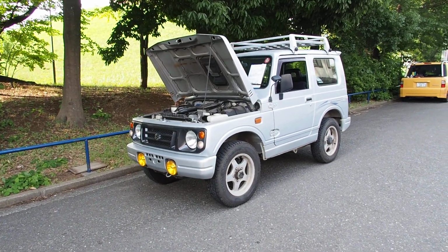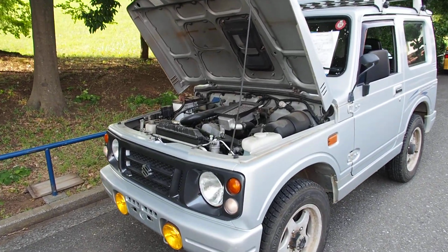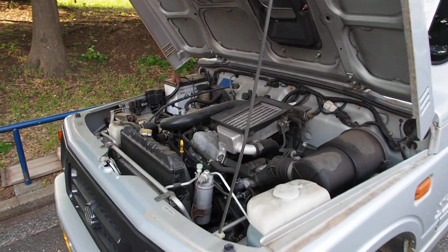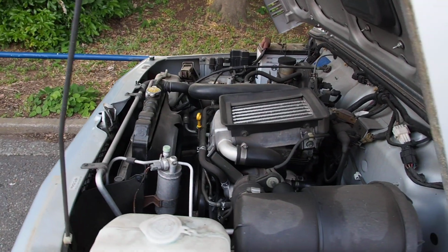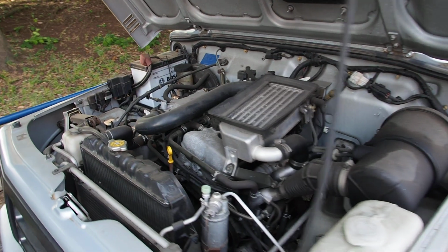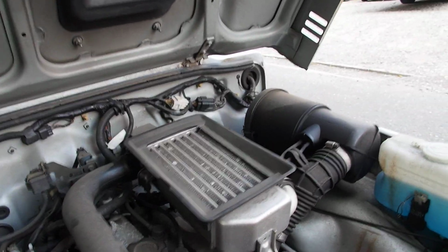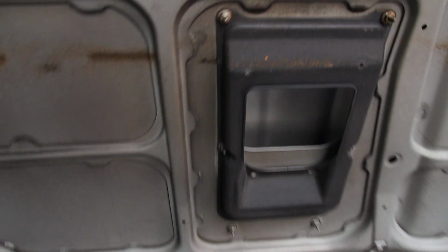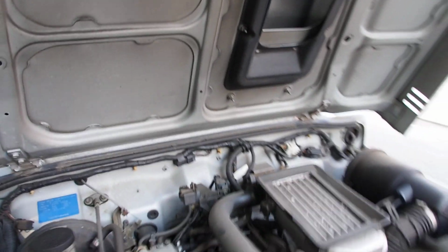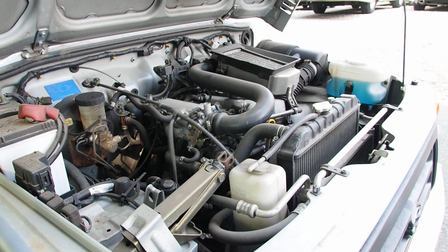I guess this is the third generation, and so far they've had 4. I believe this one was available up until about 2000 or 2001. It comes with a turbocharged 660cc, so that's a 0.6 liter engine. I suppose it would be pretty fuel efficient. It comes with a nice large intercooler on the top, complete with a scoop to feed it. It's a 3-cylinder twin cam engine, so 4 valves per cylinder.